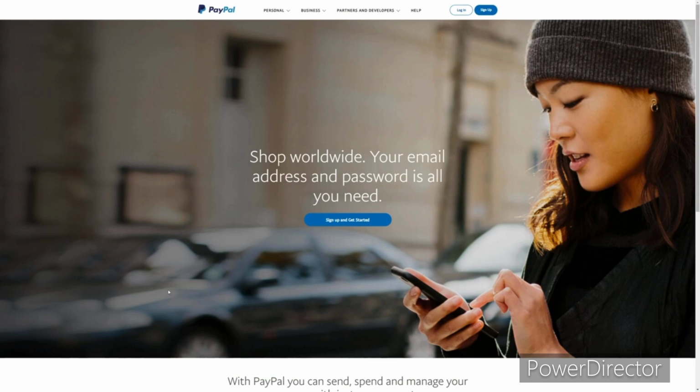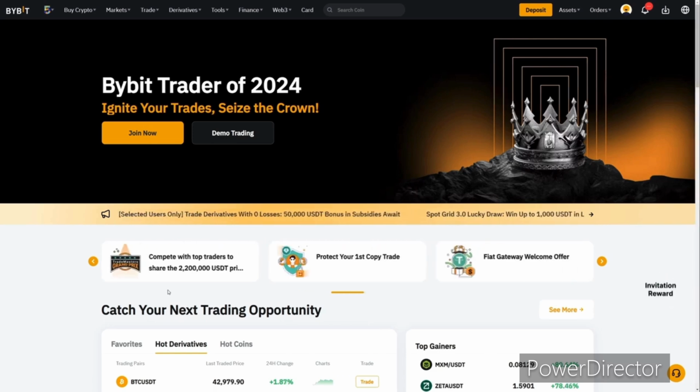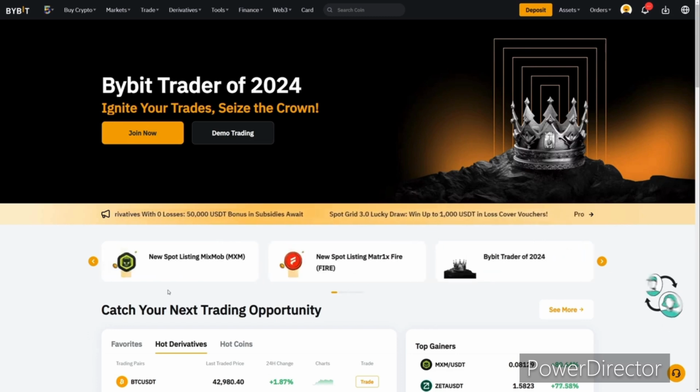The first option is ByBit. ByBit is one of the largest crypto exchanges. If you don't have a ByBit account yet, you can go to the description. There is a link, and with that link you will get to the ByBit website. With that link you actually also get access to a really nice bonus.